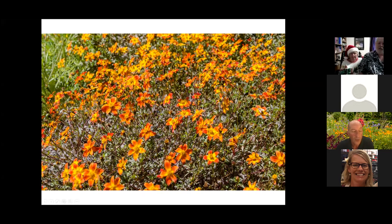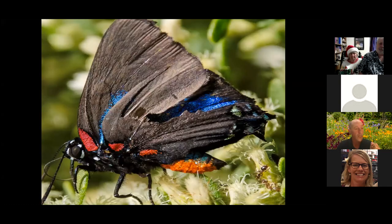Let's take a quick look now and shift gears just slightly and look at some of the butterflies that were attracted when I finished my garden. Here's the great hairstreak. This butterfly only lays eggs on mistletoe. Very interesting. To me, I had never seen this before. The colors are so unique. I was just startled when I took this picture.